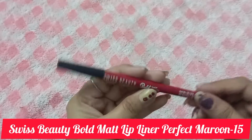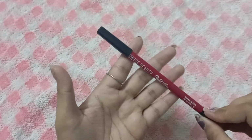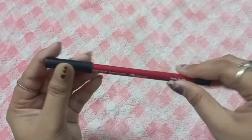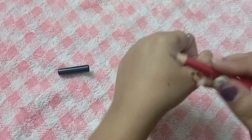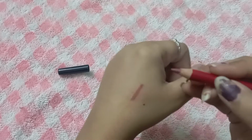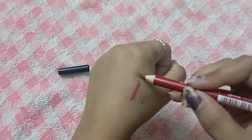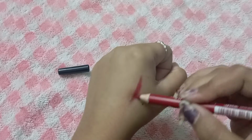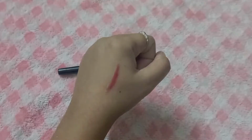Next, I have the Swiss Beauty Bold Matte Lip Liner in the shade Perfect Maroon 15. This was for 2 trial points and you get 1.8 grams of product. The color is absolutely stunning, perfect for a bold lip look. It glides out smoothly and stays put for hours.